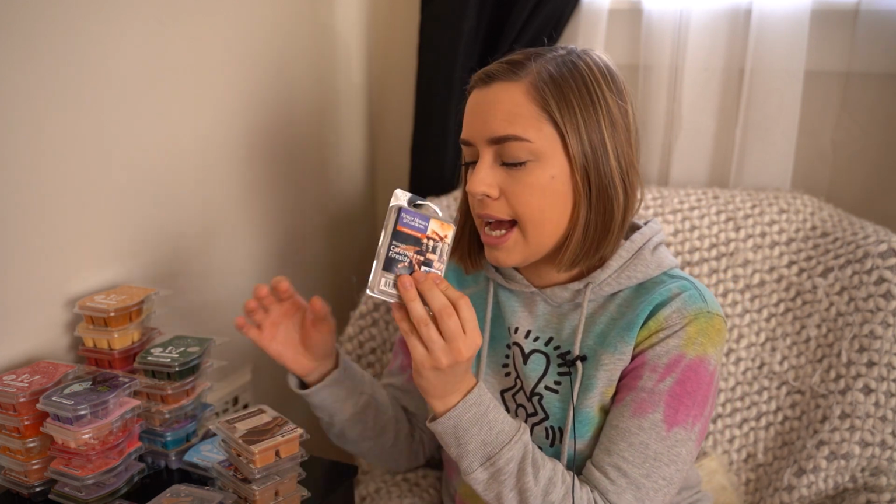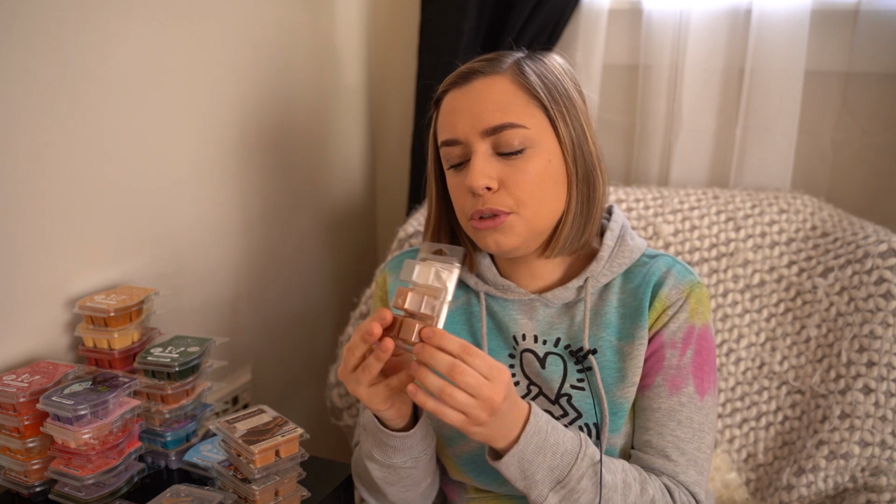And then on to some Walmart wax that I used but did not finish. So this one here, actually, let's start with, this is Smoked Caramel Fireside, and this is from Better Homes and Garden as well. I used 3 cubes of this one throughout my open concept living room warmer, and I really did like this one. This one to me was probably the standout of all of the Walmart wax.